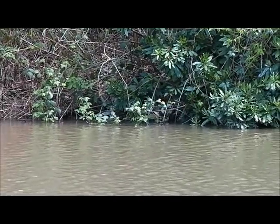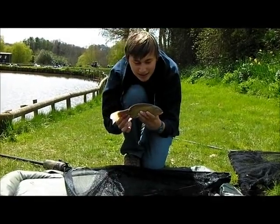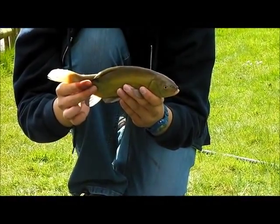Now everyone's had one of the target species. Leo's had a little red eye. Tinker, tinker, there we are. It's so pretty. It's a nice little one.